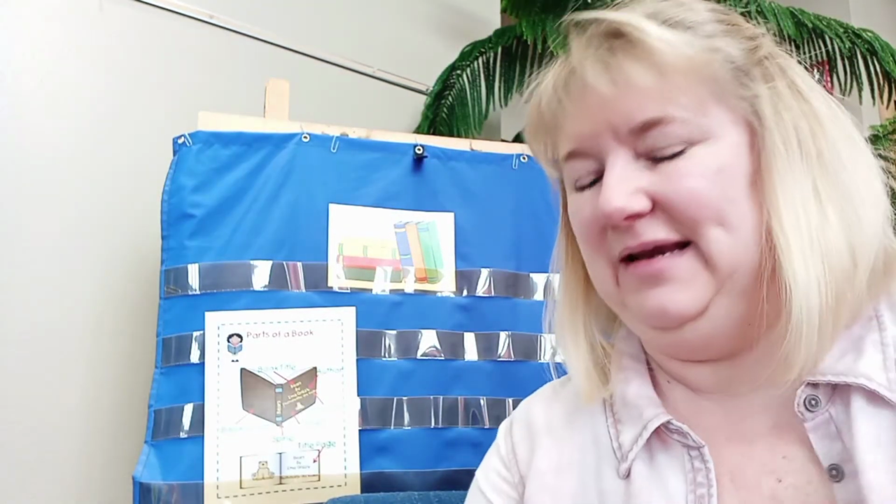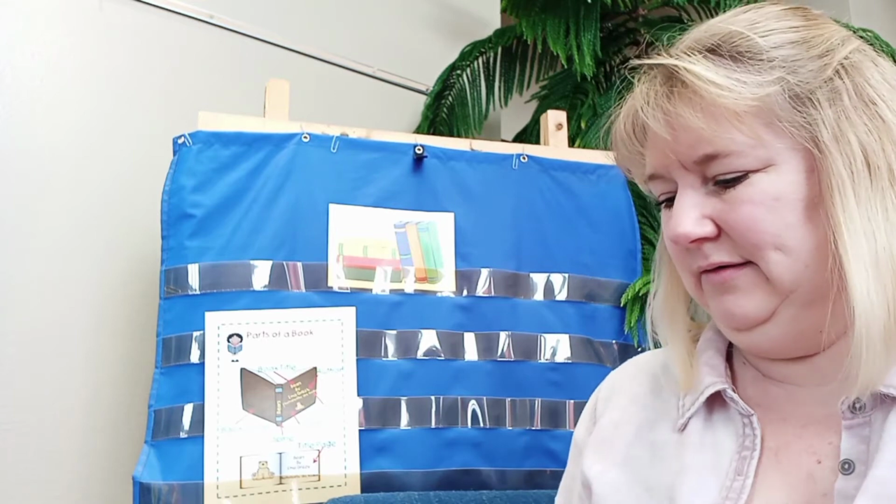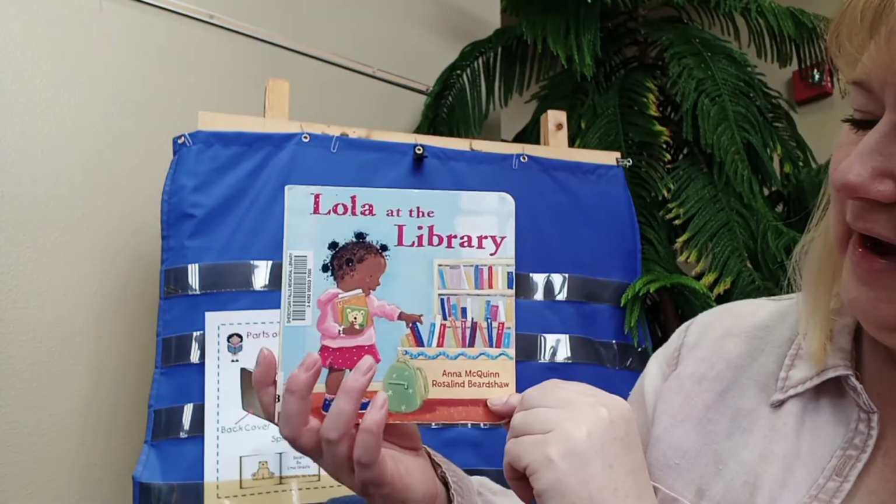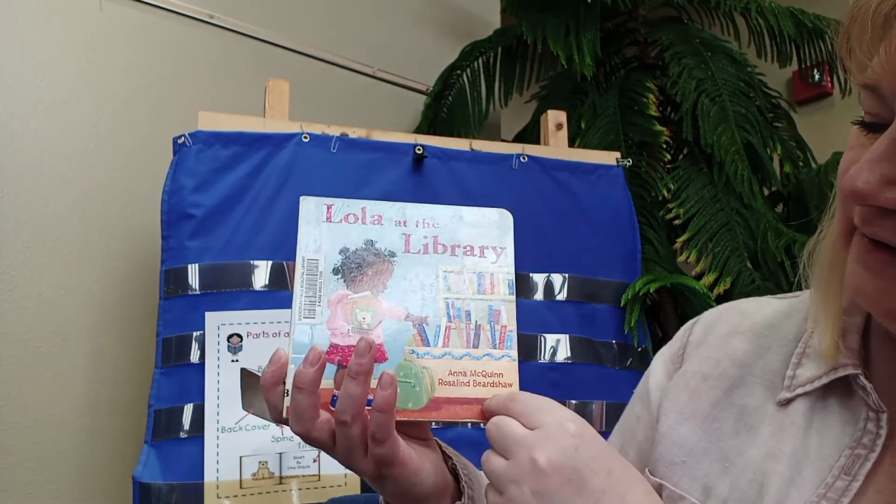All right, my next one is a little short one. Lola at the Library by Anna McQuinn and Rosalind Beardshaw.